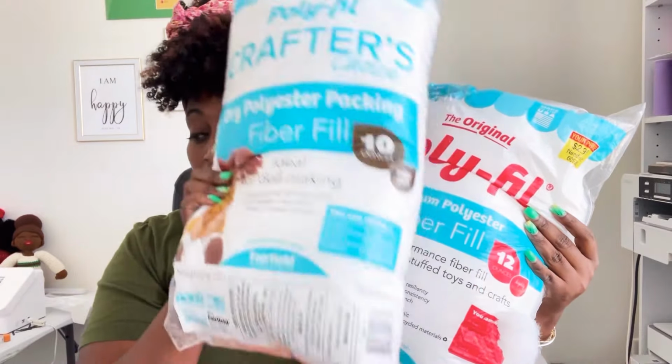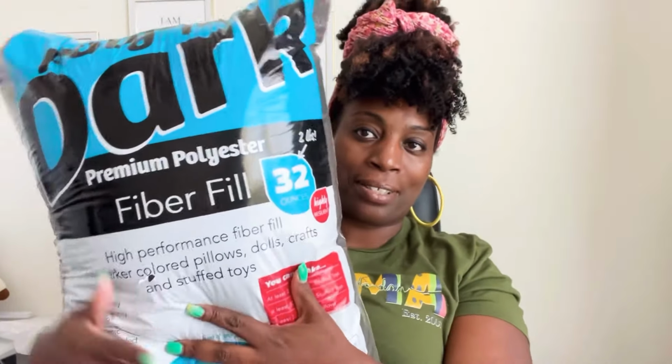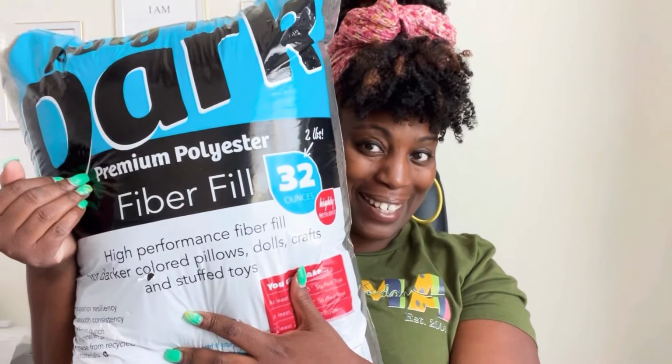So I went for this. But I also went, this is what I really went for. And they did not have it in a smaller size, because I would have got a smaller one. But they have Fiberfill Polyester Dark. I was like, what?